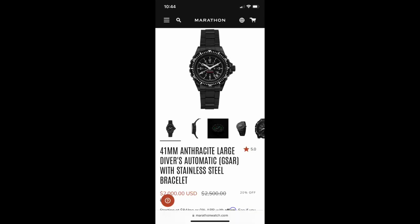And earlier you picked a Marathon. But you picked it for, what was it, an everyday? Yeah, that was my everyday. I picked the Sangen Instruments for the operational. Okay, so for similar reasons, just because of what Marathon is and what it represents, I picked it, but I went for the operational setting this time, because Marathons are purpose built and made for this kind of environment. The names on these are crazy, but it's the 41 millimeter Anthracite Large Diver's Automatic GSAR with a stainless steel bracelet.